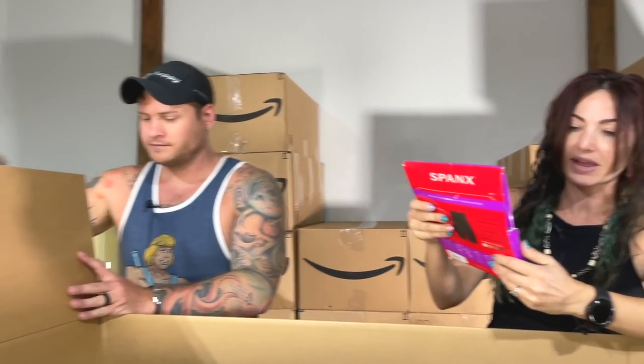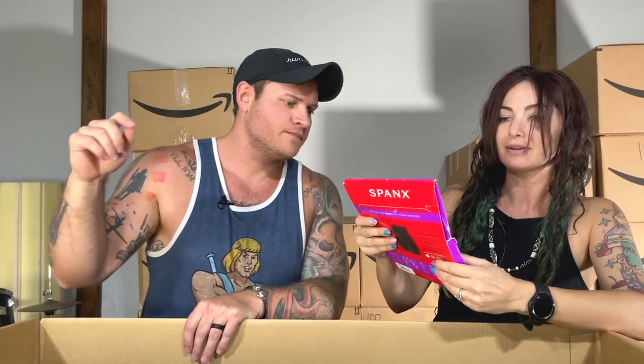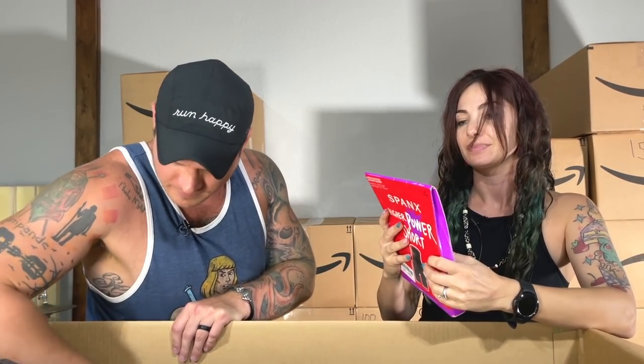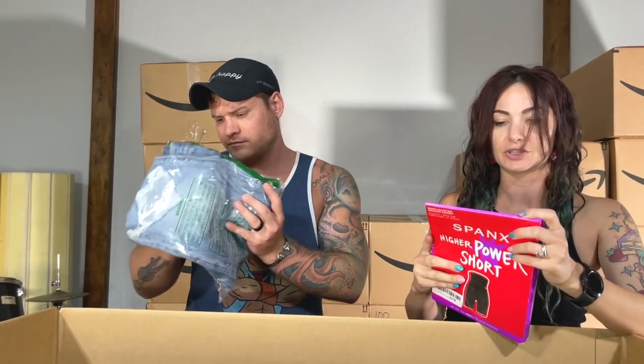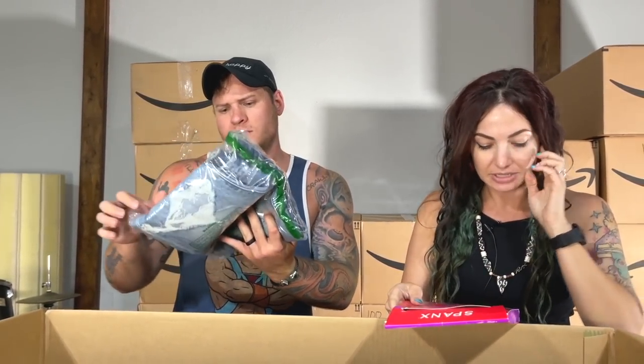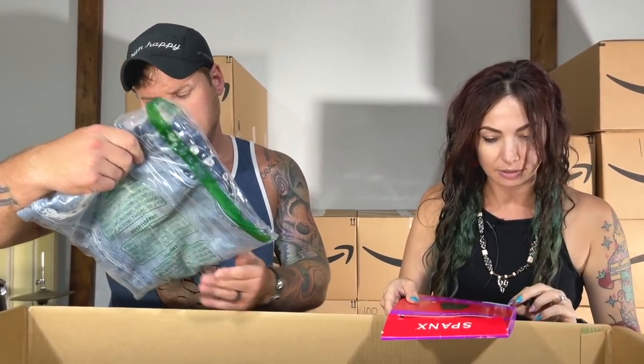Ooh, some more Spanx. Hey, size small. Spanx are good. I'm going to keep them because they've been open, so I don't know if we could even sell them for much. The price on it is no price on it.